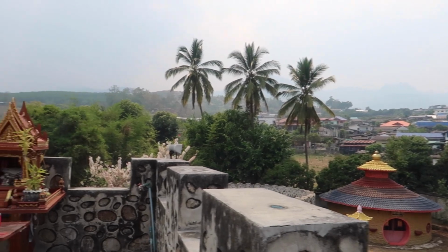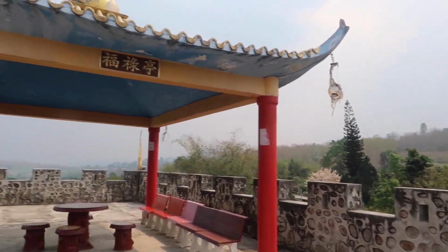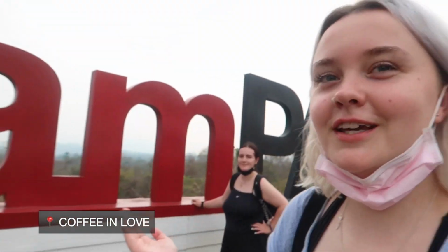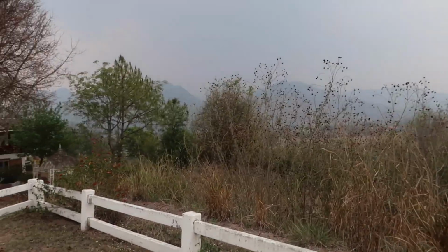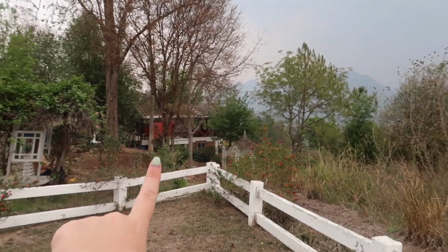We have arrived at our next stop, which I think is called Coffee in Love, and it's basically a little coffee shop and lots of little Instagrammy things. This is a perfect Instagram spot. Got a sign here that says I am Pai, like I am Amsterdam, I'm assuming. So we might get some pictures here. Cute little truck, it's got some gardens behind us there, and there is a sign over there that says Coffee in Love, but that's also on the main road. This is also like a viewpoint, so you've got the beautiful mountains over there. It's quite rural, and that is the little coffee shop over there.